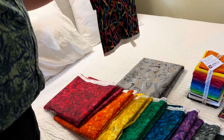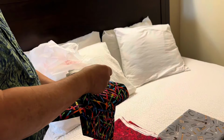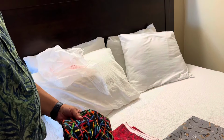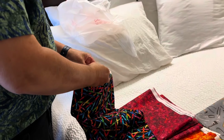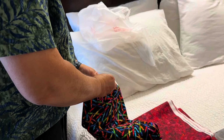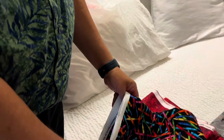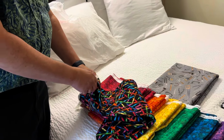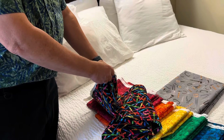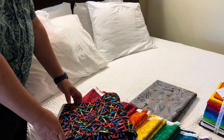I've never heard of the MC Dry Goods type thing. No, that was news to us. I'm not sure what this one is called. On the salvage. This is Timeless Treasures. Oh, Timeless Treasures. Okay. We know Timeless Treasures. It just says pattern ABC. I don't know. It doesn't really say.